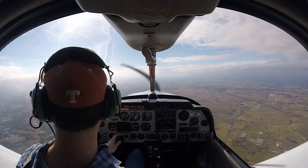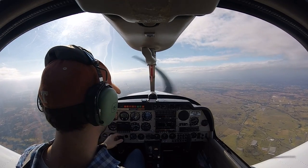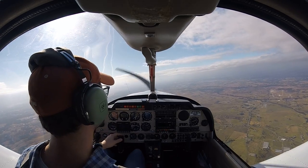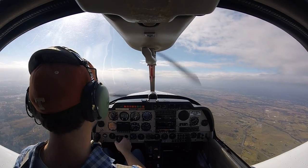Do a loop, a roll to the right, a wing over to the right, and then a steep turn to the right. Probably line up on the pipeline first.